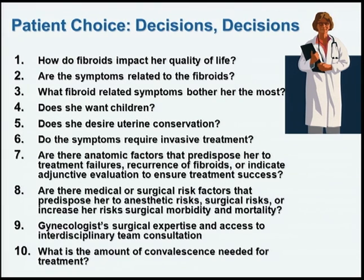And the symptoms, as we listen to them, we have to figure out, do they actually require invasive therapy, or are there medical treatments that can treat our patients? In addition, when we begin to look at other options such as surgery or uterine fibroid embolization or even MRI-focused ultrasound, are there anatomic factors that would predispose the patient to treatment failure or reoccurrence, or does she have all the factors in place that will allow her to have a successful outcome?